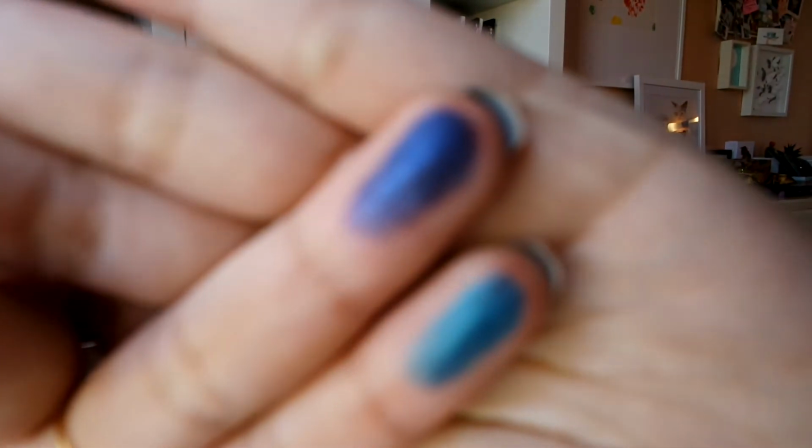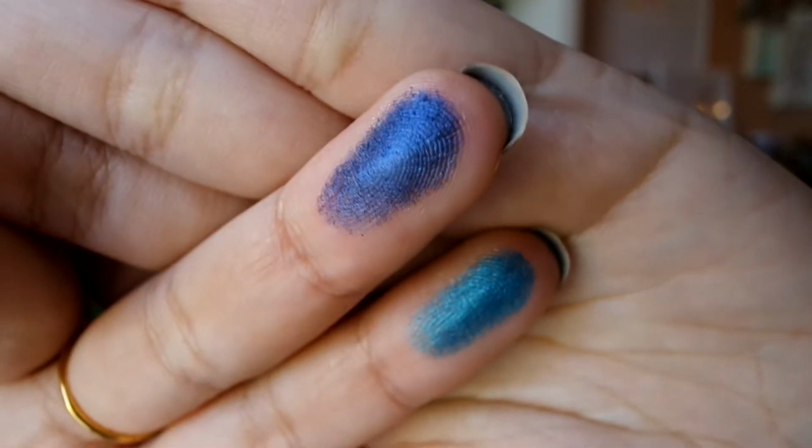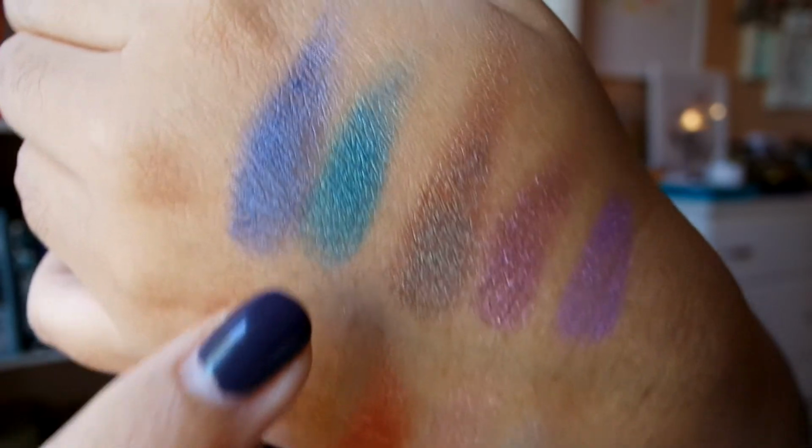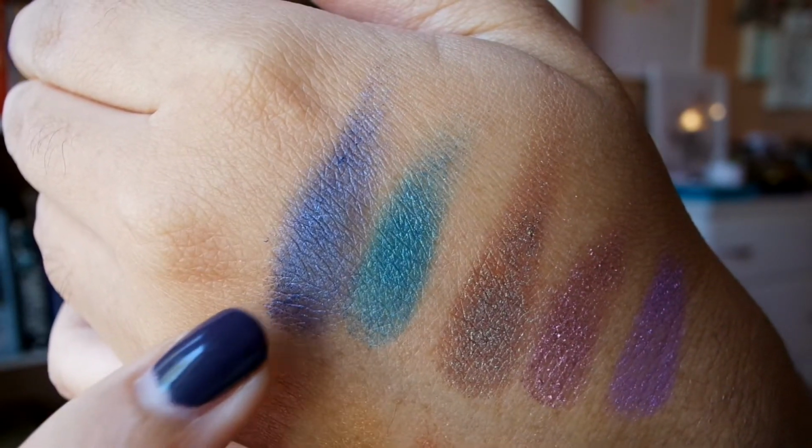Finally, the last two shades are Fringe and Paralyzed. So I'm expecting these to be the stars of the show, and they are really lovely. If you're into your blues and your teals, those are really gorgeous colors. I mean, just look at that pigmentation. So that is Fringe, and that is Paralyzed. And I'm swatching on the back of my hands, just really, really gorgeous. And again, on the back of the hands, that is Fringe, and that is Paralyzed.